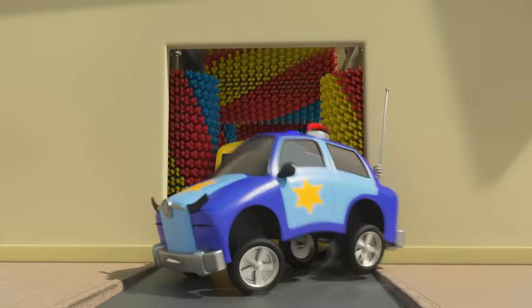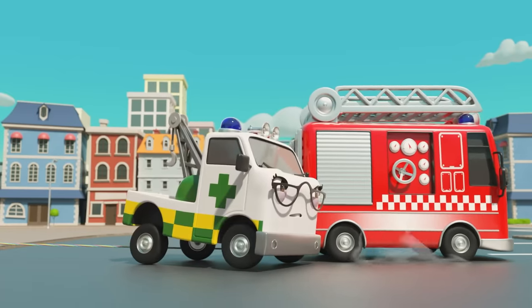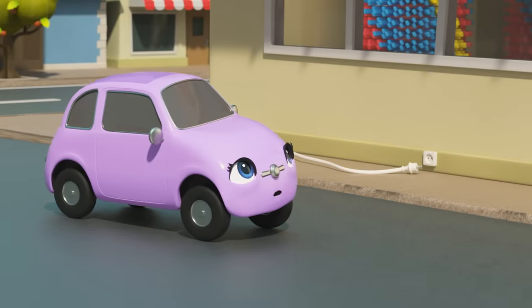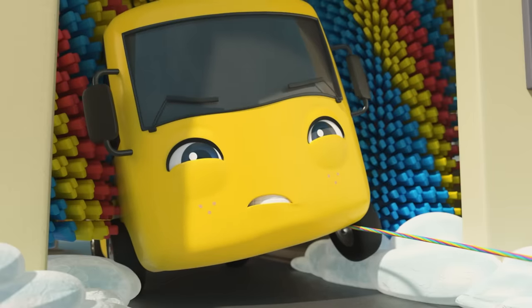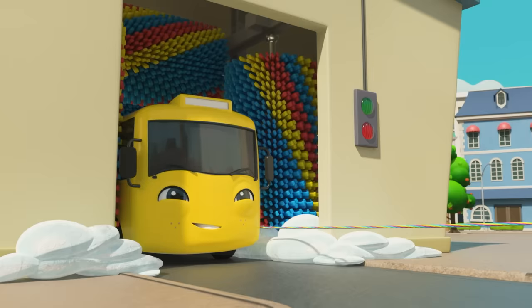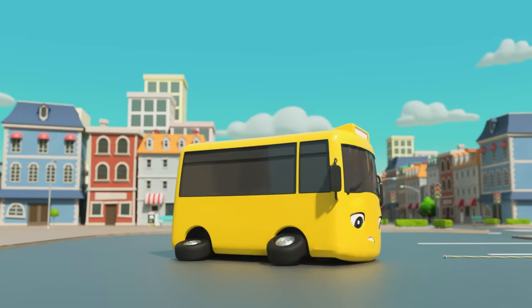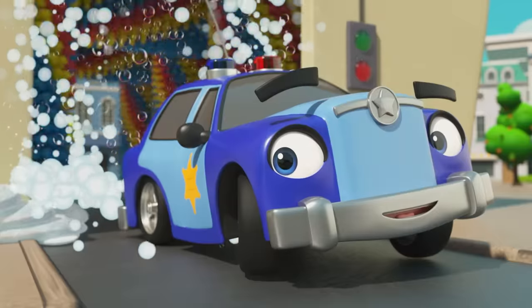All together now, everybody. Heave! Hard as you can. Come on, everyone. What's this? Scout spotted the plug that got knocked out. Maybe if she plugs it back in. Yes! The car wash is back on, and Buster is free. Oh, thank goodness for that. Good teamwork, everybody.